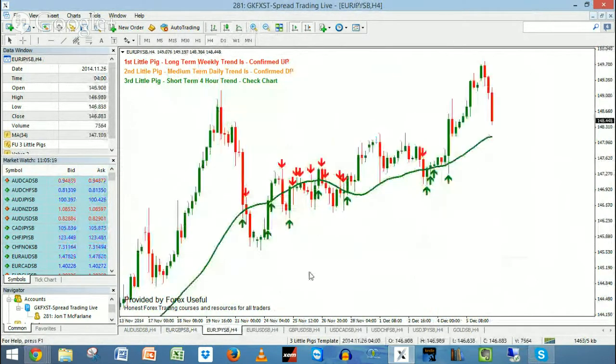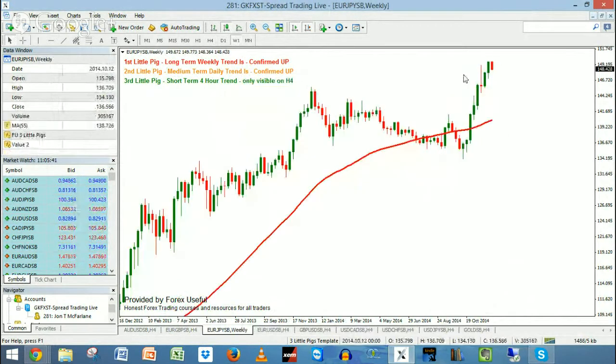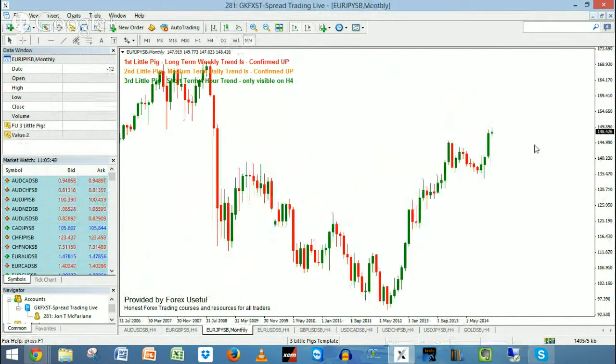Okay, Euro JPY, up and up here. There's a few entries down here. You probably stopped out on this one or this one, so definitely in here. We're retracing back to the moving average here, so could be a small loser here, but nevertheless we'll still take those signals on the long side here on Euro JPY. Weekly's clearly back up now, hitting new highs. Well, not all-time highs, but certainly highs since last seen in 2000.